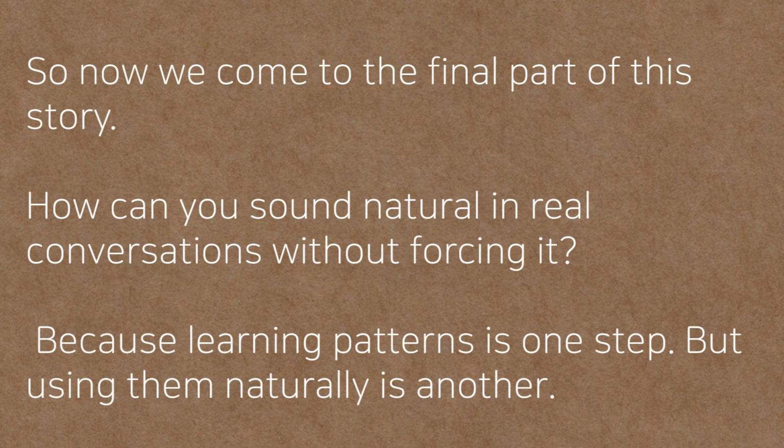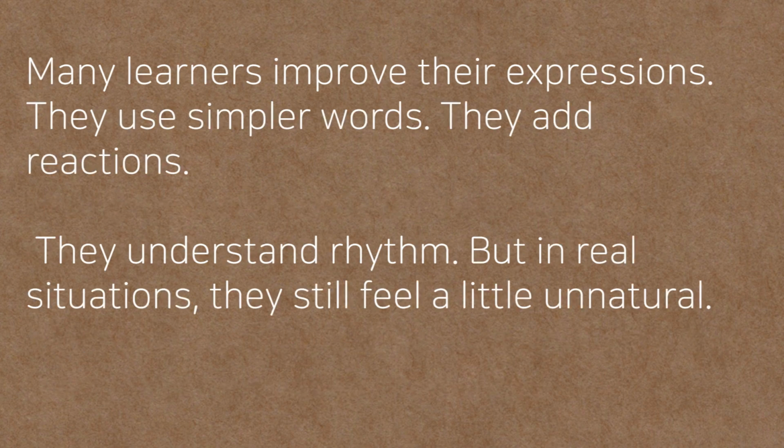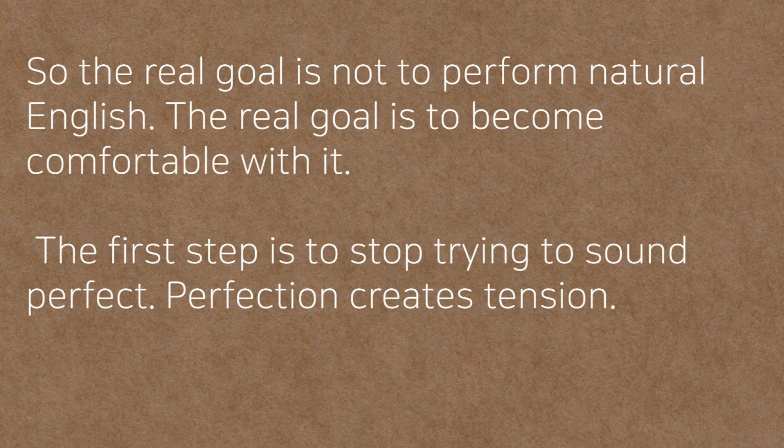So now we come to the final part of this story. How can you sound natural in real conversations without forcing it? Because learning patterns is one step, but using them naturally is another. Many learners improve their expressions. They use simpler words. They add reactions. They understand rhythm. But in real situations, they still feel a little unnatural. So the real goal is not to perform natural English. The real goal is to become comfortable with it.